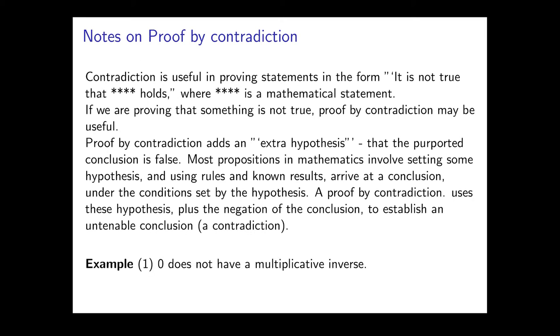Some examples. 1. 0 does not have a multiplicative inverse. Or 2. In calculus, limits of functions, if they exist, are unique.